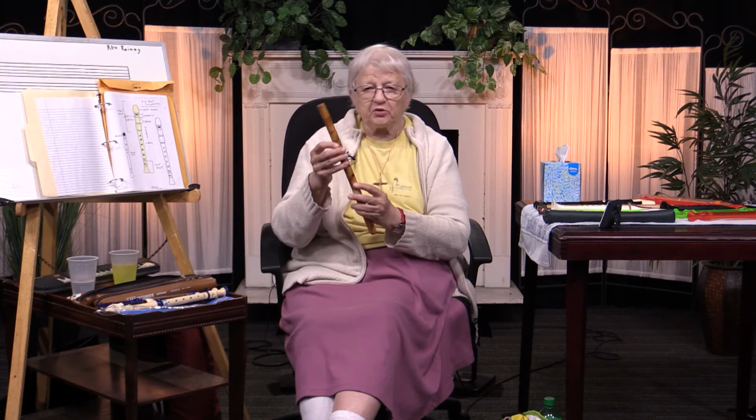There's a little bird symbol on the back. I don't know if you can see that very well. But anyway, they're all handmade. They're all very beautifully done. And this is bamboo.